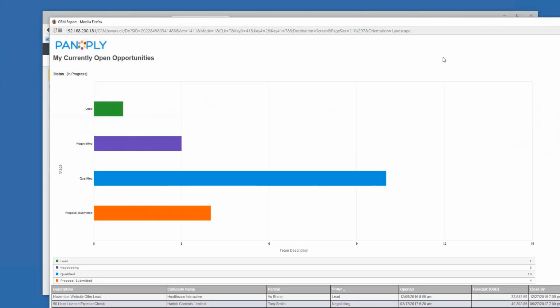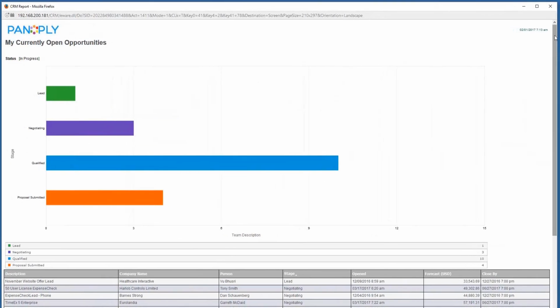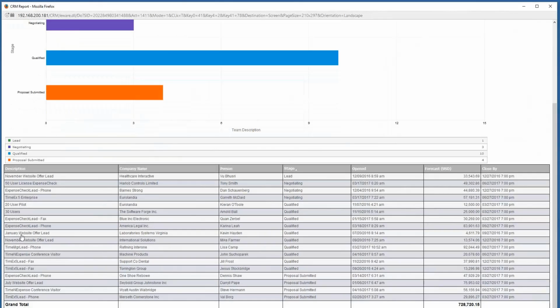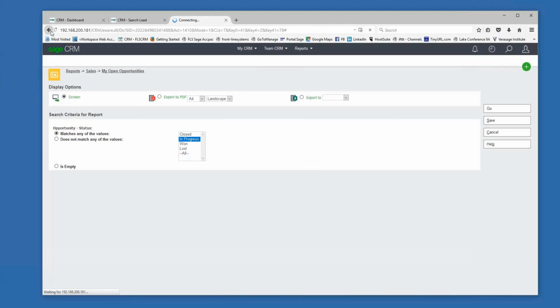So here I can come in and look at, it's got a nice pretty bar graph across the top, and then as I scroll down through the report, I can see the individual things that made up this, and I can look across and see the description, the company, the person, the stage. This is just that grid that we saw in opportunities, only now it's coming out into a paper form, and we're taking a look at a nice bar graph across the top to make that data more relevant and readable to me.